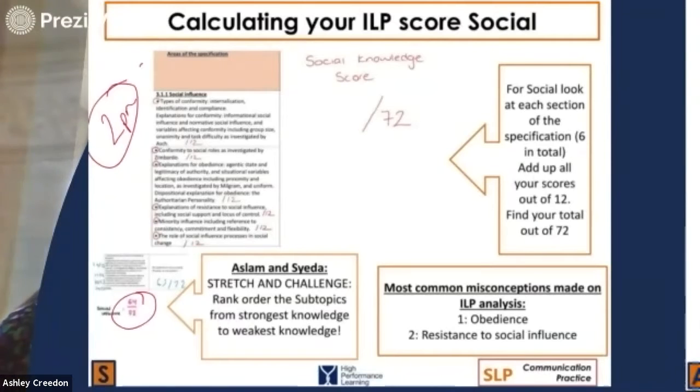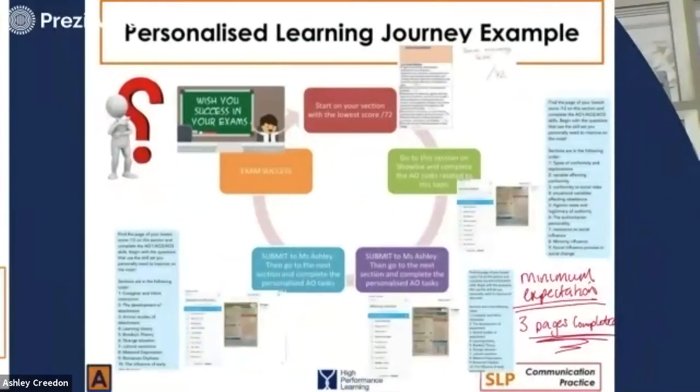Effectively then, once students have given themselves a score out of 72, they will begin their personalised learning journey. They'll start on the very top one. So if we look at the top where it says in red, "start your section with the lowest score out of 72." On the exam paper where there are 3 topics, the student will start off on their lowest score for that section. They will then be directed to a page on Showbie, depending on what score they got.